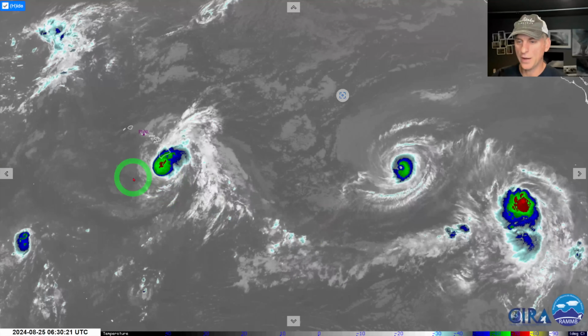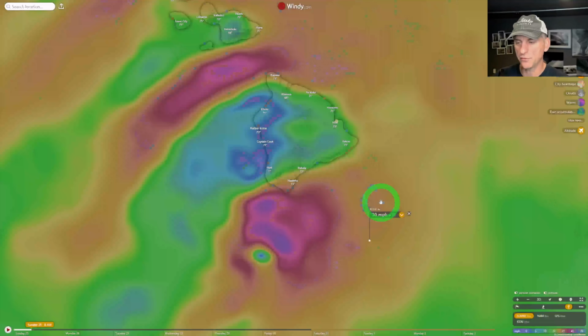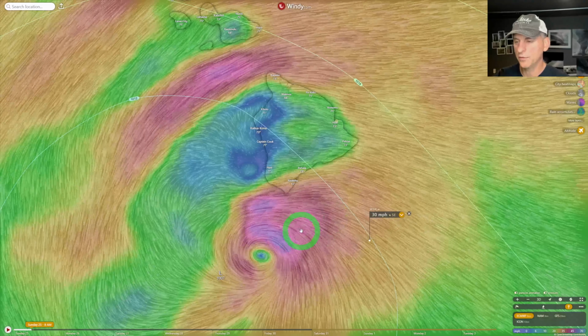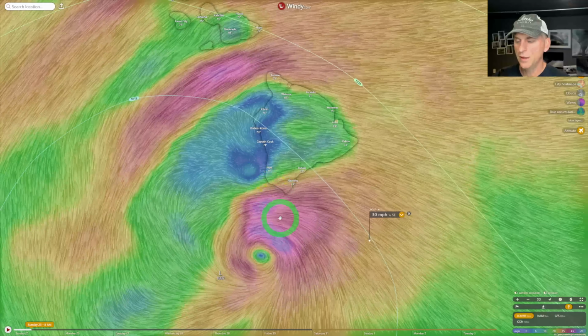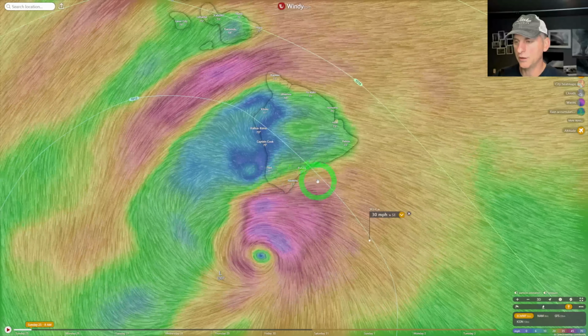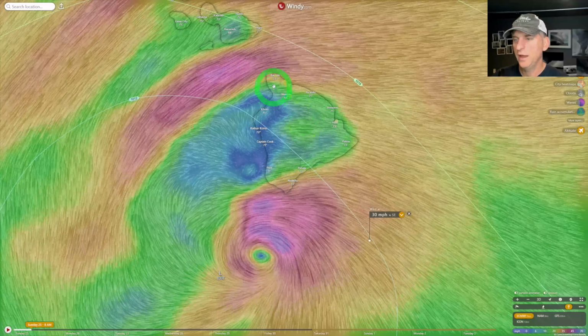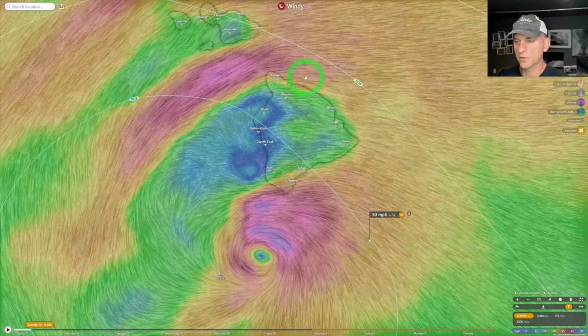And taking a look at the wider loop here, you can see Hone is right here. There's Gilma, starting to look a little bit weaker on satellite imagery. It was still a major hurricane as of yesterday. So again, looking at the wind speeds, this is Hone off to the south here, bringing some very strong winds to South Point and surrounding areas. And again, it brought some very strong winds also to windward sides. And of course, the downsloping event was pretty significant yesterday.